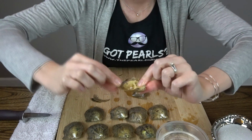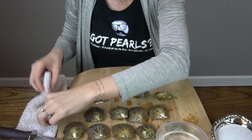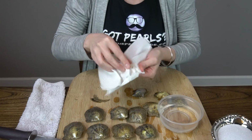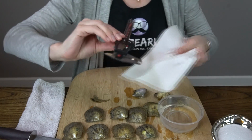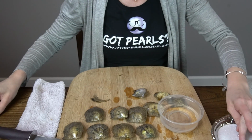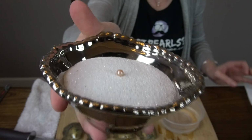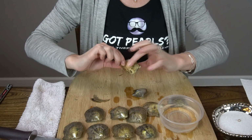All right, first pearl of the day is a beautiful pink. Oh yeah, that's a beautiful, nice, shiny, lustrous pink. Okay, 6.06. Nice. Very pretty. Beautiful way to start the day here. All right, and nothing else on that other side. No twins.